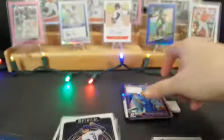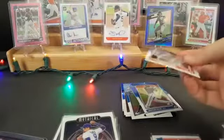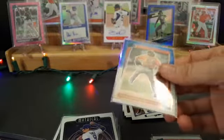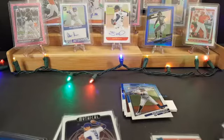Sleeve and top load all these real quick. I feel like it has been at least three or four there on the Vladdy. Like some teams get hot in certain packs and some teams go ice cold sometimes.